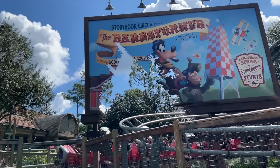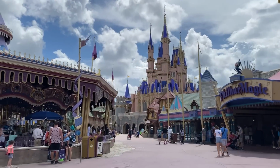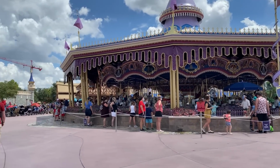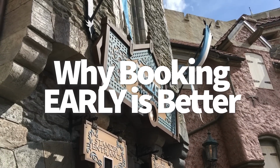Lightning lanes are popular, meaning they have the tendency to book up, especially during the peak seasons like spring break, summer vacation, and winter holidays. So how can you maximize your Genie Plus purchase and make sure you get the lightning lanes you want? Simply put, by being ahead of the game. Here's why booking early is way better.